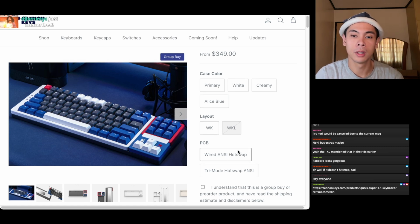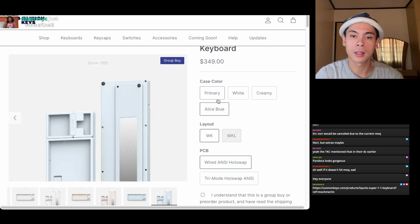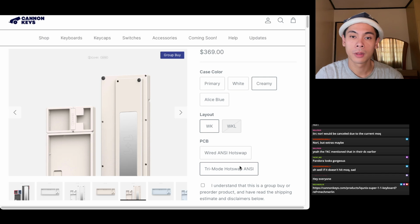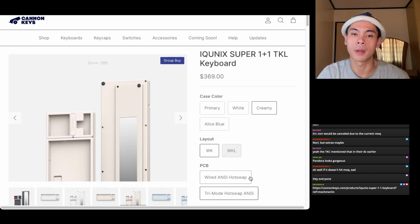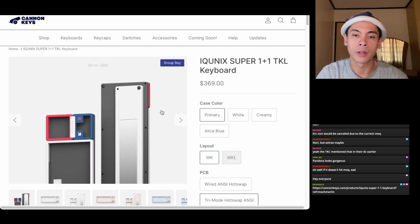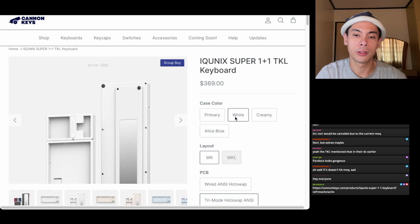You know, these two, along with the WinQ. Actually, why is that price not changing? I swore it changed earlier. Oh, there we go. Yep, tri-mode hot swap ANSI brings it up to $369. But you have several case colors available. You have the primary one, which looks like it's red, blue, white, and gray. And of course, you've got all white.